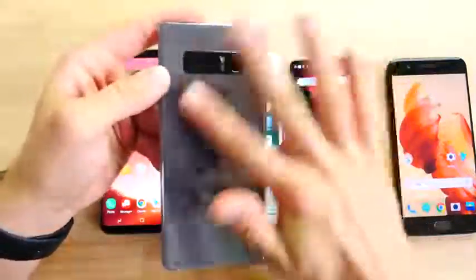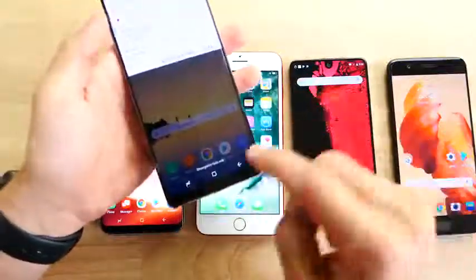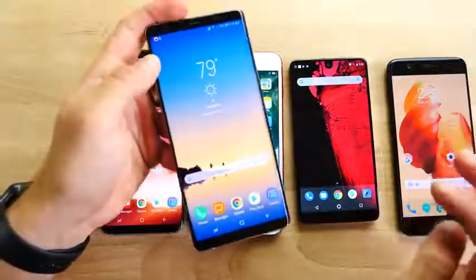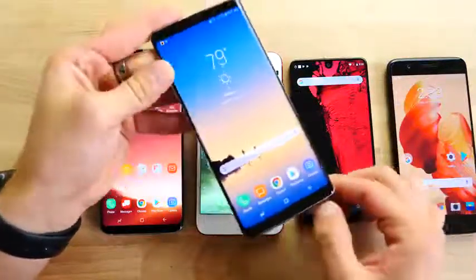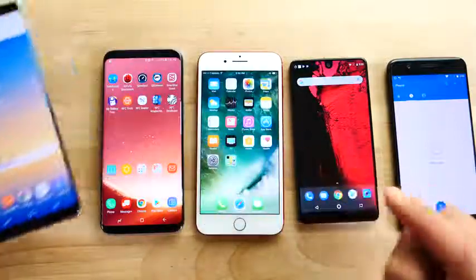This is replacing the explosive Note 7, and it's very similar to the Galaxy S8 Plus, but with 2 GB of RAM additionally and a slightly larger display. Pretty cool phone, just not enough to differentiate it from this guy here.